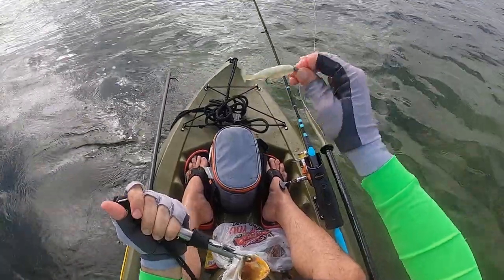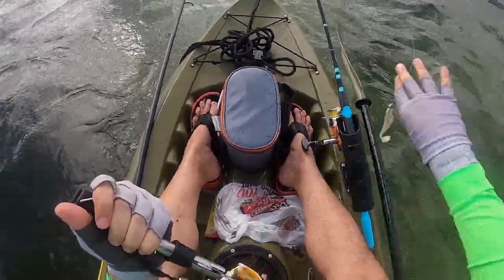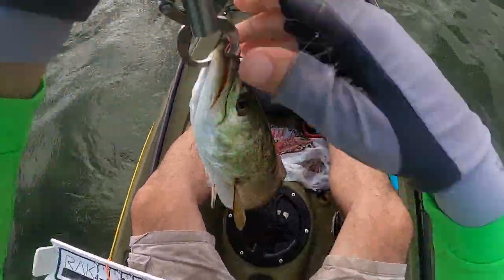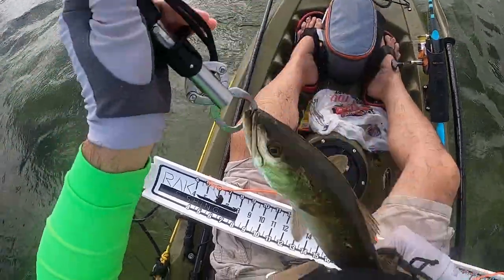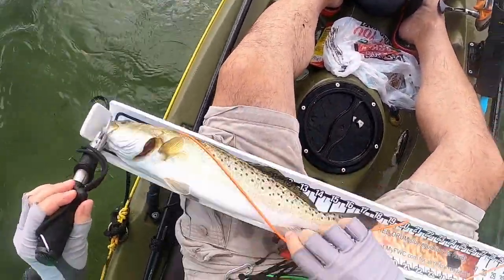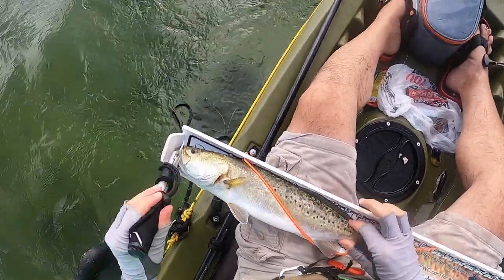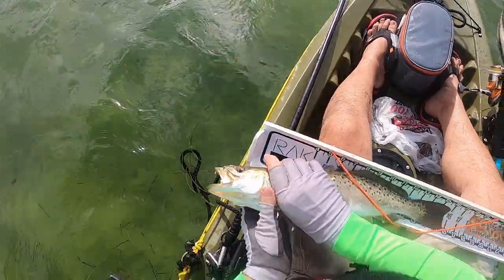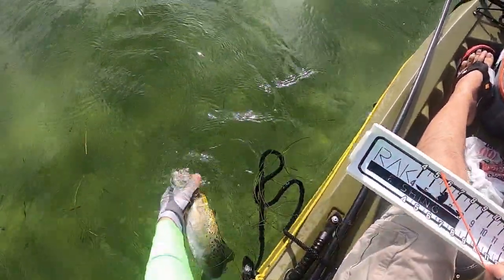Switched to this Slam Shady swimming shad and it just started slaying. Alright, let's go on board. Let's clip down. I should help to hold them. 18 and a quarter inch trout. Let's get him back in the water.